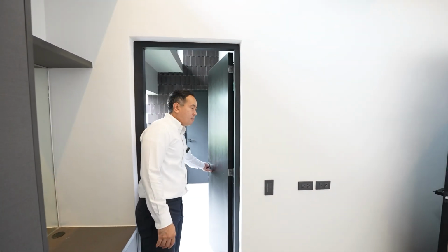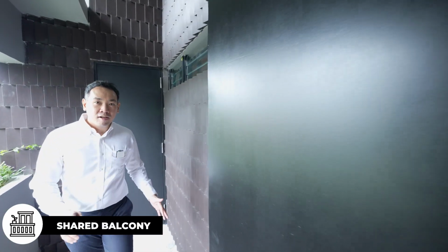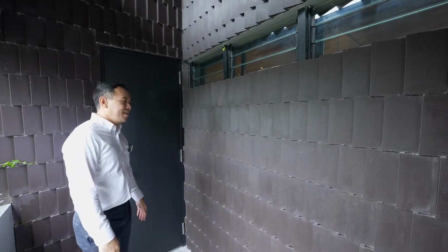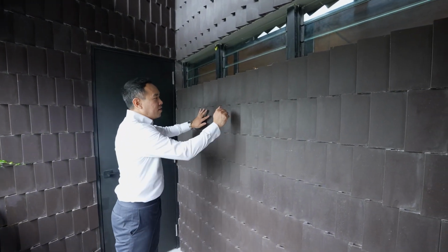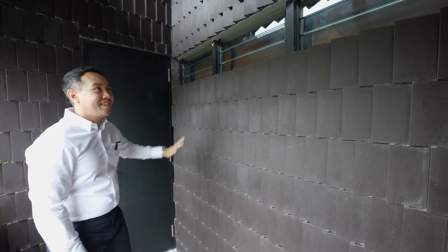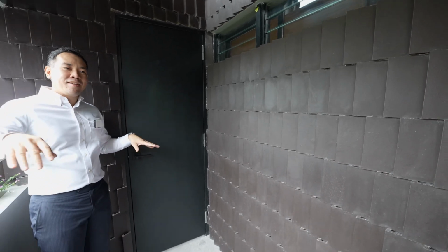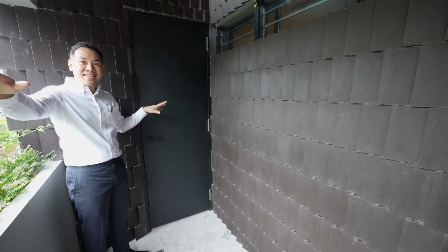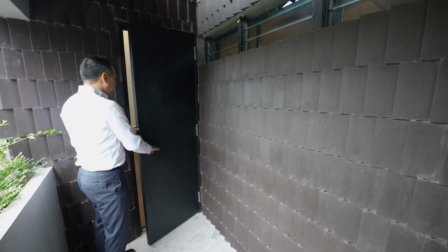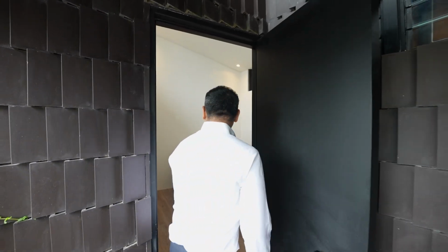And then you have a combined balcony here between the first and second rooms. And from here you can even take a look at the tiles that make up the facade. So this is just a nice area, especially if you have siblings. This is a nice area, common area for them. And let's already go through this door towards the second bedroom.